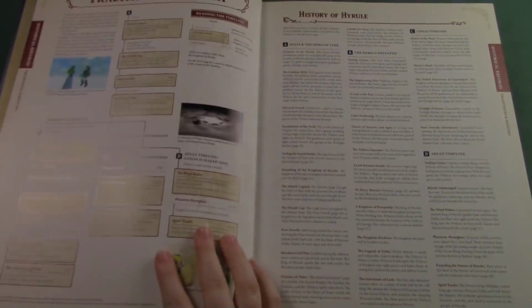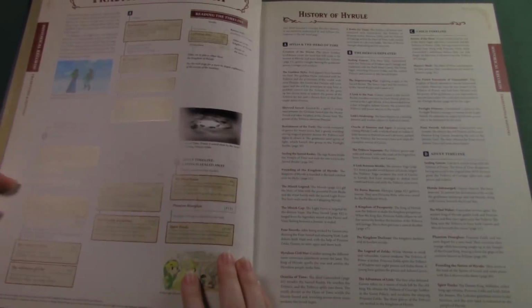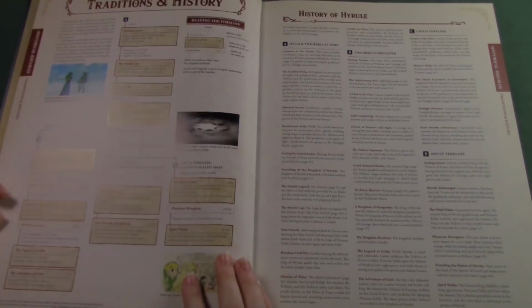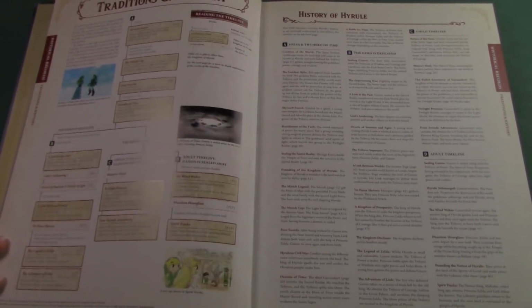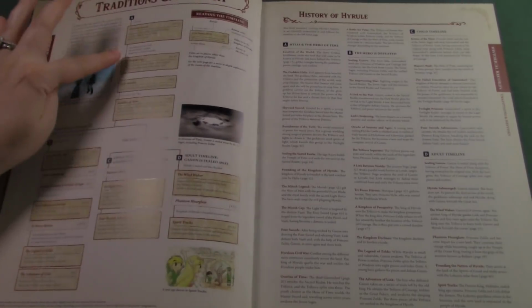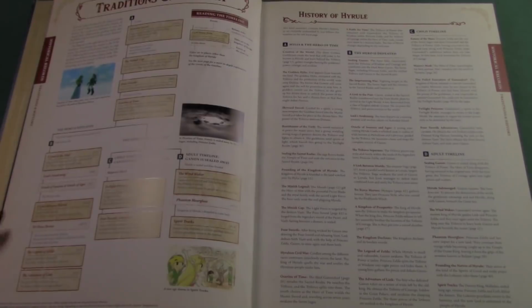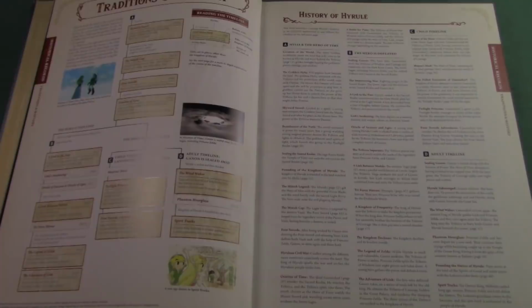Let's see, historical records. Okay, so it looks like right in the beginning we have the timeline right here. Let's see. Of course, it makes sense to have Skyward Sword. Then we have the Minish Cap before Swords, and then Ocarina of Time is when it splits up. Let me actually pull out my Hyrule Historia right here and look at the timeline. Let's see. So I think it's on page 69. Okay, let's compare.